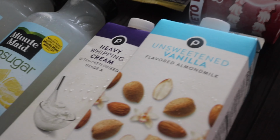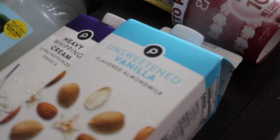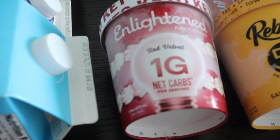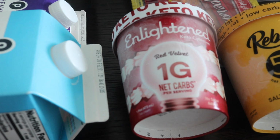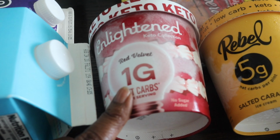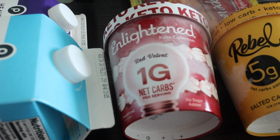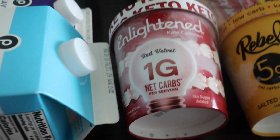Some unsweetened vanilla almond milk for my smoothies. I picked up a thing of pepperoni. This is a new item here on keto. So this is by the brand Enlightened. It's their Keto Collection ice cream, and this is in the flavor red velvet. So it's a total of 1 gram of net carbs per serving.